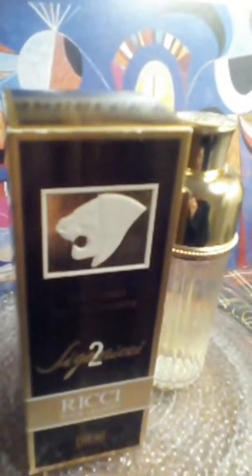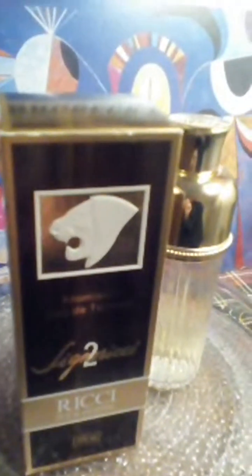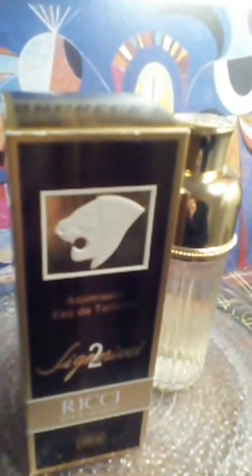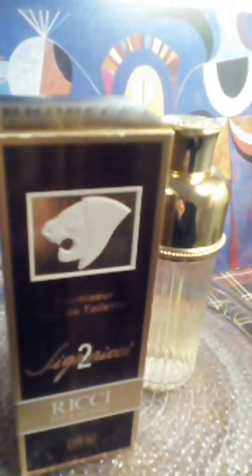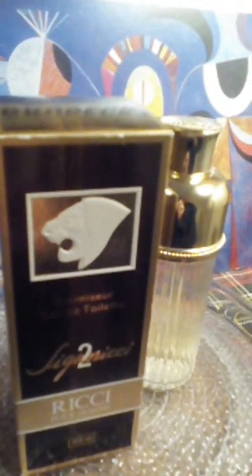So what else can I tell you about this fragrance? This fragrance was also the signature scent of the late Hollywood actor Marlon Brando. He wore it and loved it because he was living in Tahiti, and the weather there is moist and hot. So he really needed a citrusy cologne, and this one was his favorite fragrance, among others perhaps.